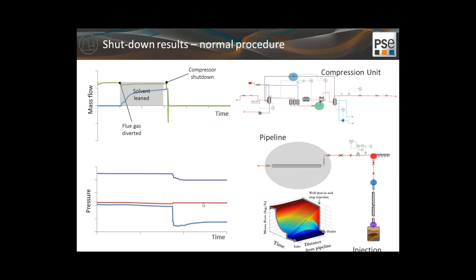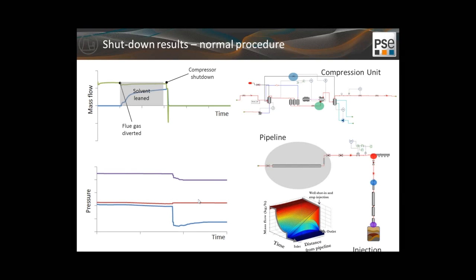So finally, onto the injection well. This graph shows the pressure at different points in the well. The red line is the pressure upstream of the injection choke valve. The blue line shows the pressure at the wellhead, and the purple line shows the pressure at the bottom of the well. During the shutdown operation, as the flow of CO2 into the pipeline reduces, we can see the well pressures do reduce slowly.